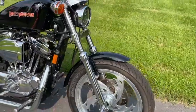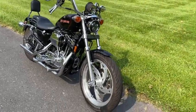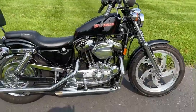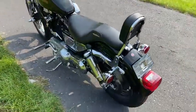Got the original 39mm chrome forks. LED headlight, billet wheel. This bike's only got 14,000 miles on it, guys. It's got the 1200 conversion cams. I just drove this bike for a good 10 minutes. This thing really runs well.